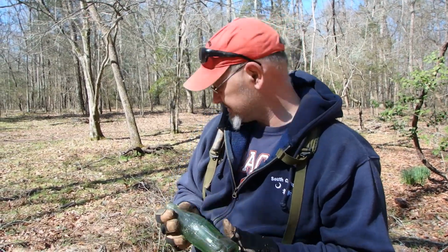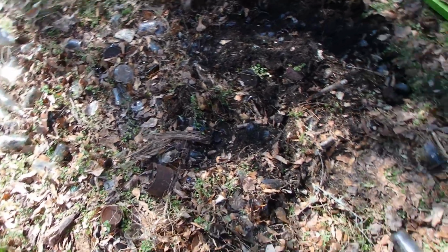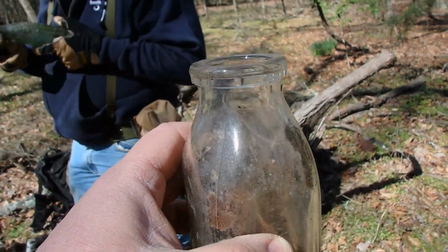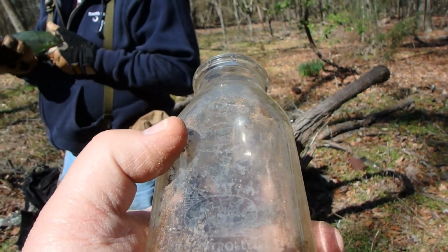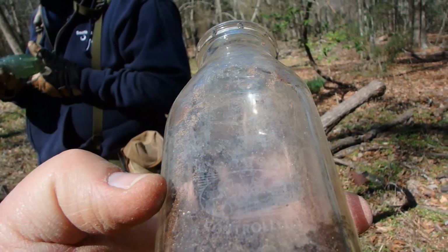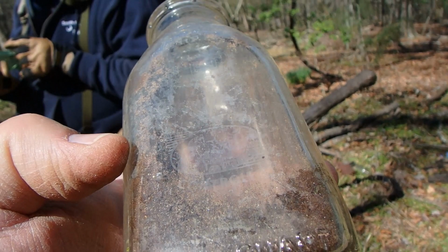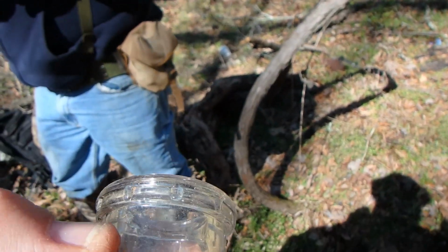Bill Darling, true to his fashion, found one of the glass stumps that we have here. He started digging some out. It's a milk bottle, and you can kind of see Pet, which is one of the dairies we have around here. What does it say? Laboratory. Yeah, okay. Getting it in the right light. I don't even know if the camera can pick up on that. That is cool.